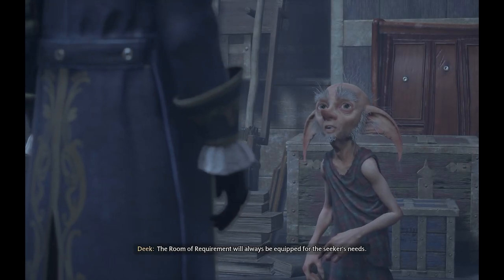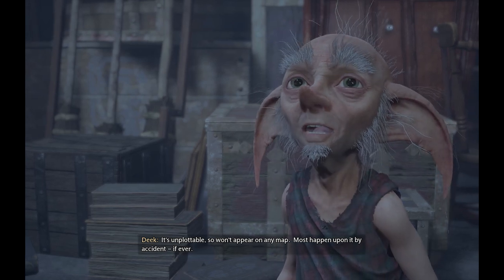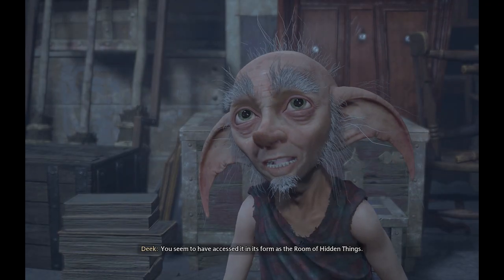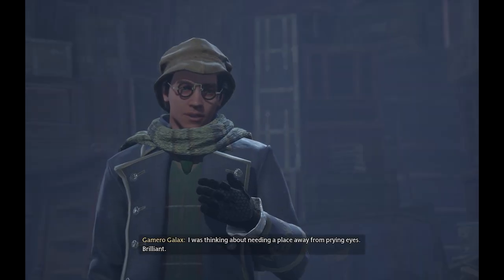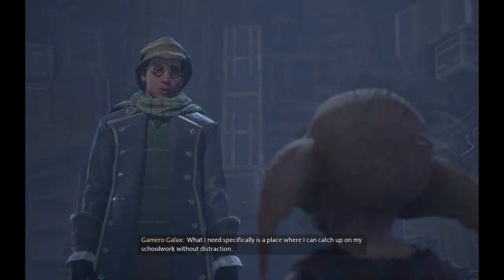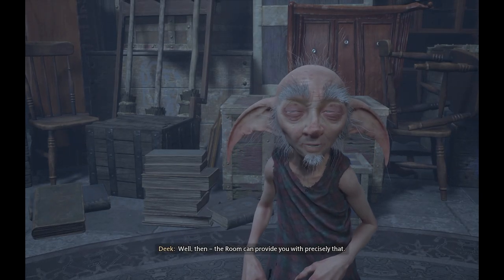The Room of Requirement will always be equipped for the Seeker's needs. It's unplottable, so won't appear on any map. Most happen upon it by accident, if ever. Deke seen students in need of an extra file for potions stumble upon the room filled with them. You seem to have accessed it in its form as the Room of Hidden Things. I was thinking about needing a place away from prying eyes. Brilliant. Oh, that explains it then. What I need specifically is a place where I can catch up on my schoolwork without distraction. Well then, the room can provide you with precisely that.